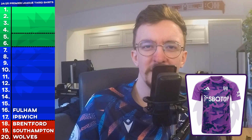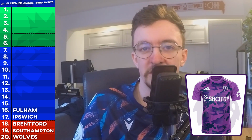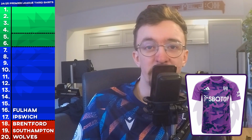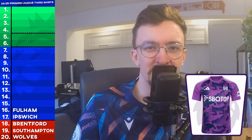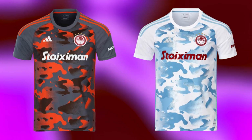I'm not really sure what it is, but I just don't really like it. But it looks better than if it was in the regular Fulham colours, I guess, so there is that. The shirt itself isn't bad, but I'm just not a fan of the design. It's very much an Adidas template, and Olympiacos did it better last season, I must say.